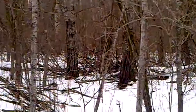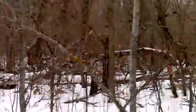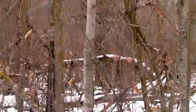More back there, you can see that log. Bent over tree there. Treetop. Another treetop here. It's everywhere, folks. You don't need to take my word for it. You don't even have to decide if this looks normal or not to you.